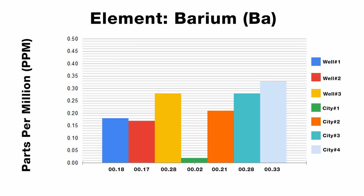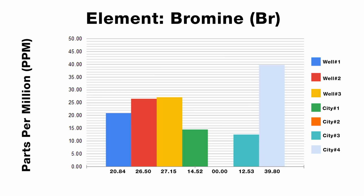With barium, we see levels in the tenths of a part per million, but nothing really much higher than a quarter of a part per million, and the BRS City Sample 1 was the lowest, registering at just 2 parts per billion. Bromine is next, where we see a wide range of results from 0 to 10 to as much as 40 parts per million, all within a 40-mile radius.